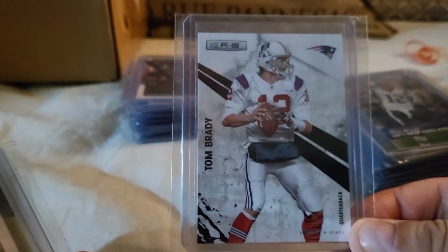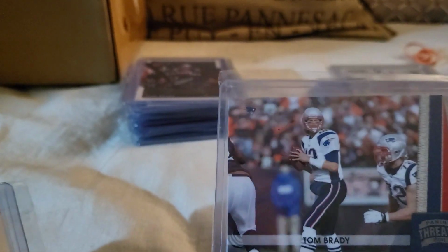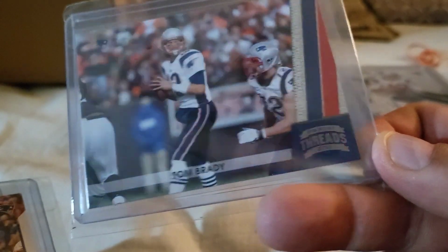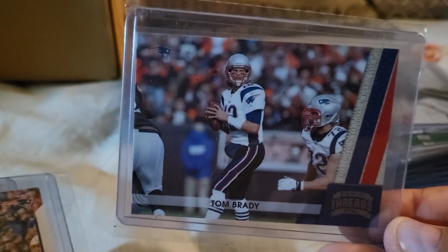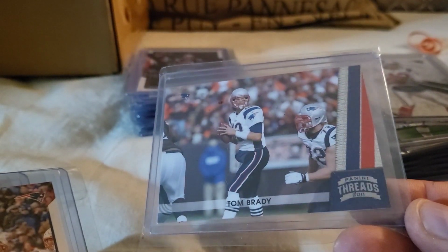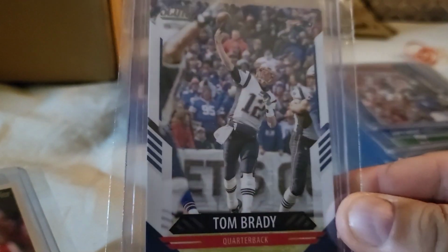Rookies and Stars base. The old throwback uniform. This one I like. This is 2011 Threads, I think. 2011 Threads. So I just sold my last couple of these, or one of these. I don't even remember how many I had, but I was happy to get another one of those in stock. He's a 21 score.